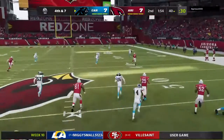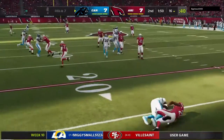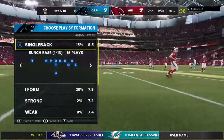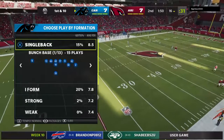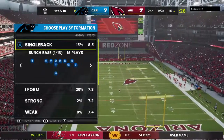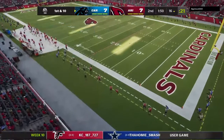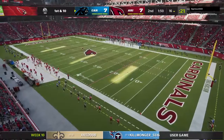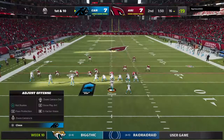Here's the veteran punter Lee as he sends this one away. That'll be a 41-yard punt, just 1 yard on the return. And the Panthers will take over now, 1st and 10. The Panthers out there and ready to begin their next drive.